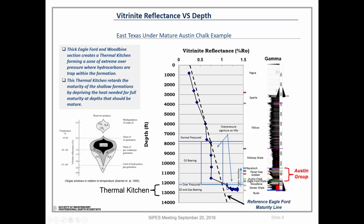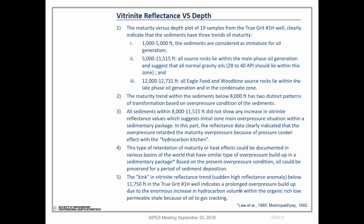Under mature, starting to get mature, right there, and then, wow, it takes off. Literally, and there's a lot of argument about this, because when the first geochemist looked at this data, he basically went back and changed his numbers to make it a straight line because he didn't believe his own vitrinite reflectance. He said, that just doesn't work, right? And you say, no, wait a minute, those are the real numbers. Maybe there's a reason for it. When you look at this, all the setups between 8,000 and 11,500 didn't really show an increase in vitrinite reflectance. When samples go straight down and you don't get more vitrinite reflectance, you have another key. That key being pressure. You're getting close to pressure. That's a key. Overpressure. Way overpressure.